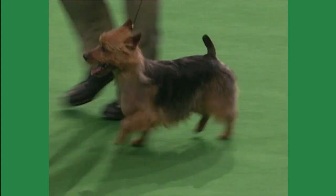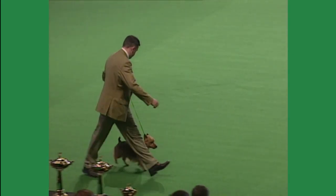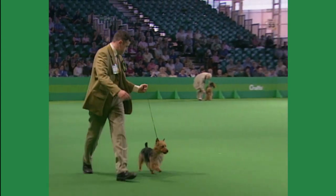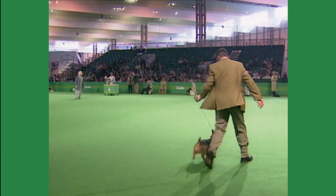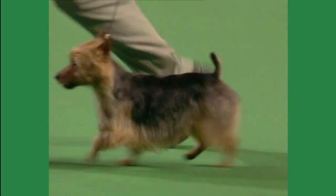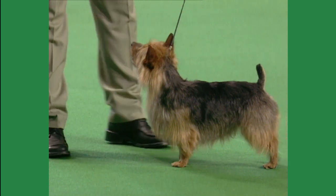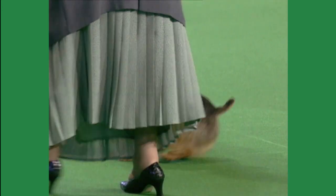Earliest record of the Australian Terrier is 1812. The Terrier, of course, came to this country. I won't say it's one of the biggest numerically breeds that we have, but it is quite popular, certainly among those who fancy it. The first Australian breed to be shown in Australia, and the first of the Australian breeds to be recognised outside of Australia.